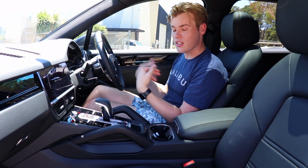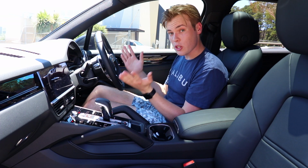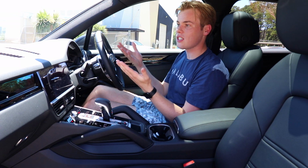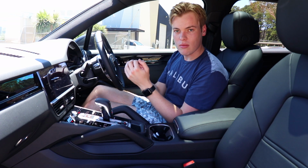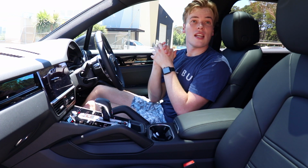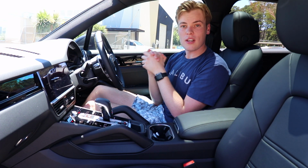Quad pipes at the back, distinctive to the Cayenne S. It is not the sports exhaust system, just quad tips, but you can option a sports exhaust system to open up and give a bit more sound to it. And finally, also your panoramic sunroof. This isn't entirely necessary, but you do get it with the Cayenne S.